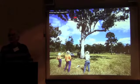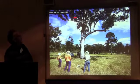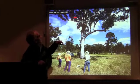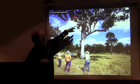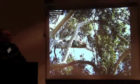Those careful observers will notice that the answer is actually in the picture. That up that tree there is a climbing person. Where is he? He's amongst that foliage. So we'll go to the next slide, which is the final one.